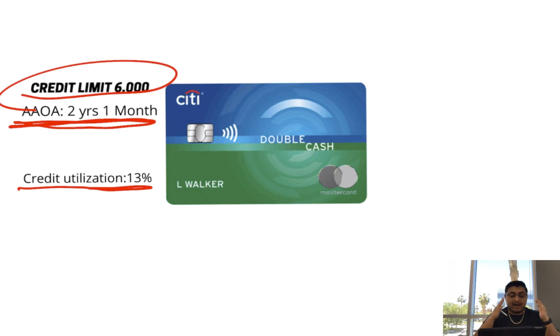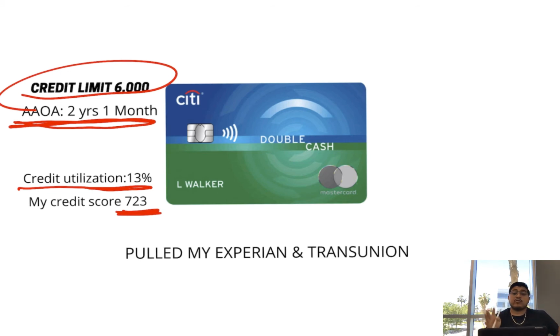But at the time when I applied for this credit card, I had 13% credit utilization overall on my other credit cards. My credit score was 723, and they pulled my Experian and my TransUnion credit report, but they did not pull my Equifax. Now, with that said, I'm in the state of California, and depending on what state you're in determines which credit bureau they're going to pull, because for some reason, again, take this with a grain of salt. If you are in Florida, I noticed that they mainly pull the Equifax credit report, and they don't really care about Experian. It's just weird.